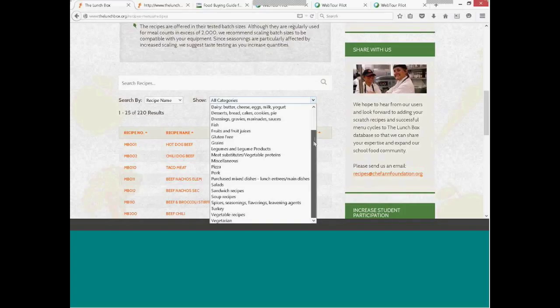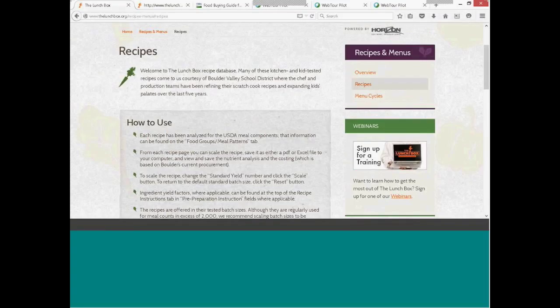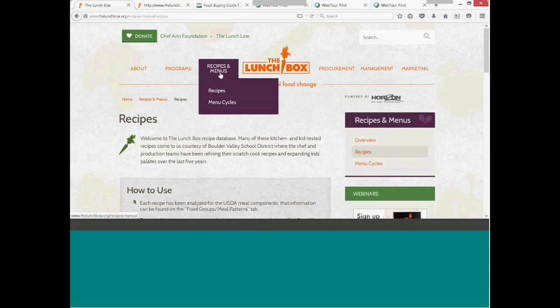One of the things that happens in the K-12 software is that lots of times the categories are not descriptive enough. We did edit the categories to make it easier for people to quickly go to a grouping if you're scanning the website. And most of these recipes are utilized in menu cycles.